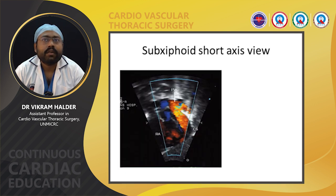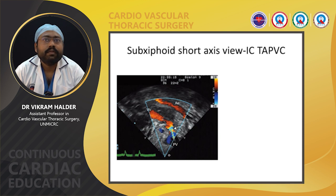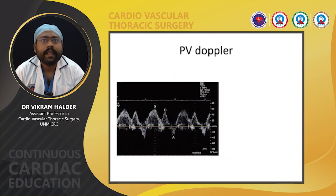In the subxiphoid short axis view, there is increased flow through the coronary sinus, and that is also a picture of cardiac type TAPVC. In the subxiphoid short axis view, in that case the pulmonary venous connection is draining into the vertical vein that is going below the diaphragm. In the subxiphoid short axis view, in that case the vertical vein is draining into the pulmonary vein. This is the pulmonary venous Doppler. There are S and D waves, and there is an A wave, and the A wave will be absent in case of pulmonary venous obstruction.